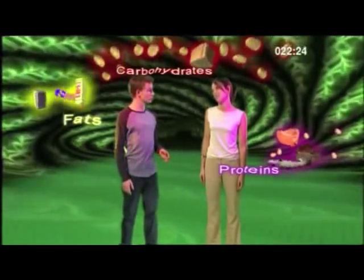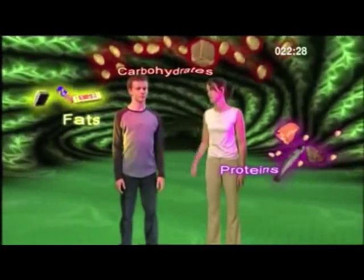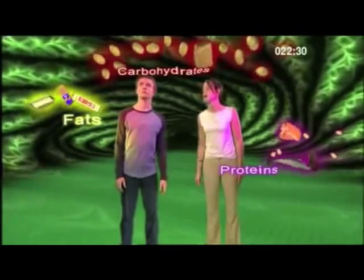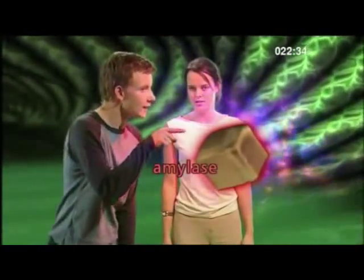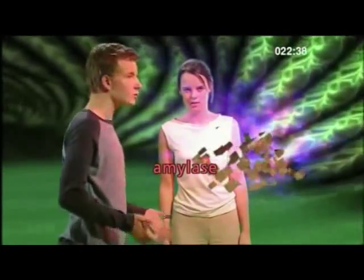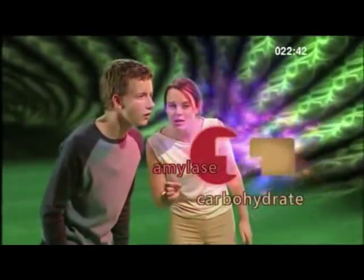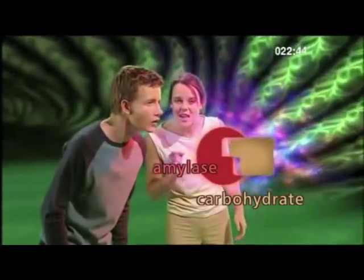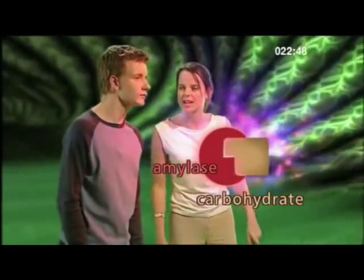It's not quite that simple. Each group has its own special enzyme. For instance, carbohydrates are broken down by an enzyme called amylase. So is that what's happening there then? Those particles of the amylase enzyme breaking down carbohydrate? Yes, and if we look even closer, we can see that the enzyme molecule fits exactly into a carbohydrate molecule, just like a key in a lock.